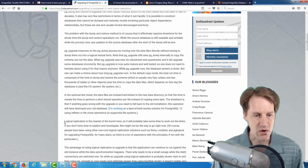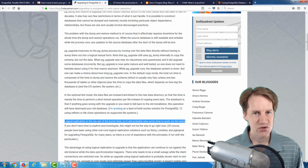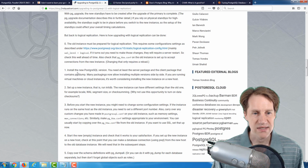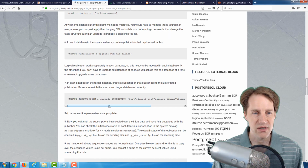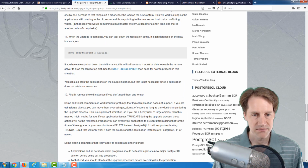Now I should add, he mentions here, quote, "logical replication is the newest of the bunch here, so it will probably take some time to work out the kinks." So this is definitely a new way to try to do it, and there's certain things you need to be aware of and handle, so it's going to require a lot of testing. But basically, he goes over a 12-step process that you can follow if you wanted to try to do your upgrade using logical replication. The other option, if you're looking for a zero downtime upgrade, is potentially using pglogical, which I believe Second Quadrant does as well, and they've had previous posts that give some insight into how they do that. So with PostgreSQL 11 right around the corner, this was an interesting post to check out to see if you potentially want to do your upgrades using this method.